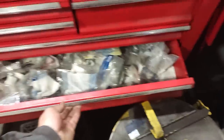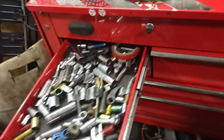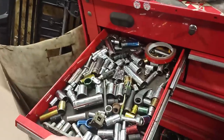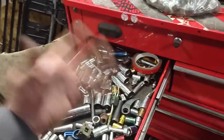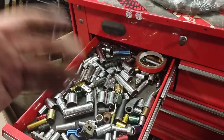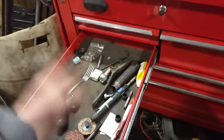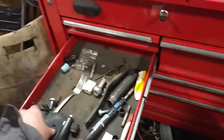This is just a drawer of nothing but random parts and stuff that I've acquired over the years. Just random sockets. If anybody needs anything, they just come over here and get whatever they need. If it's just junk, just to break something, or you're going to hammer a socket on something because nothing's working, just go grab it out of the drawer. No problem. Nothing, just all junk in here. I need to clear this drawer out.